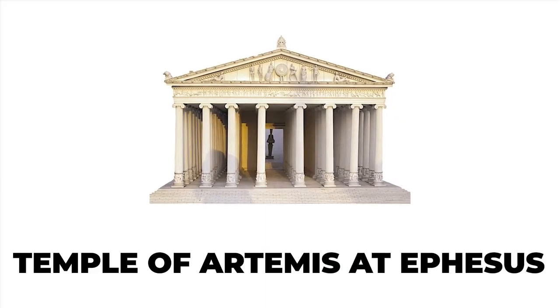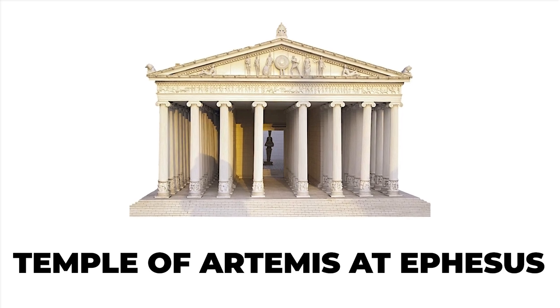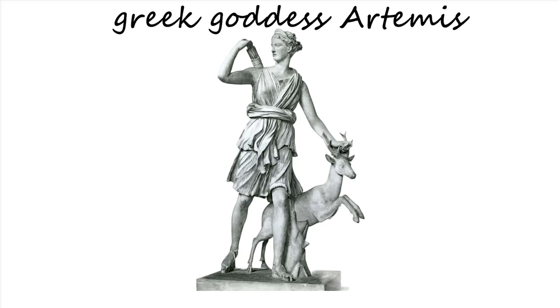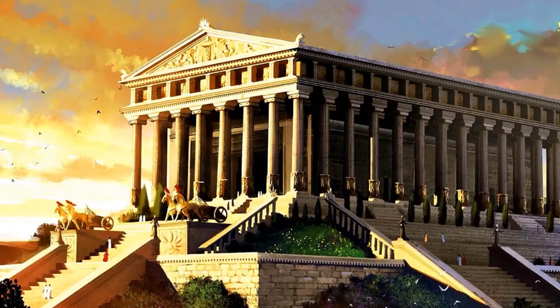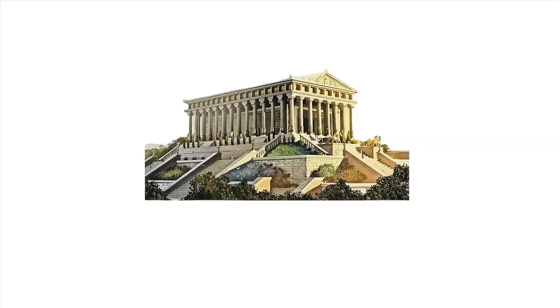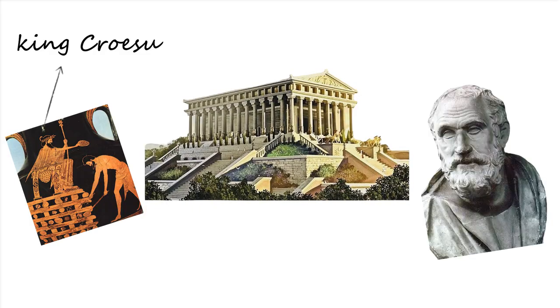Temple of Artemis at Ephesus. The Temple of Artemis stood proudly in the heart of present-day Turkey, in the city of Ephesus. This majestic temple was dedicated to the Greek goddess Artemis, revered as the protector of Ephesus, the goddess of the hunt, wilderness, and childbirth. The original construction of the temple dates back to around 550 BCE, commissioned by the wealthy Lydian king Croesus and designed by the famed architect Chersiphron.